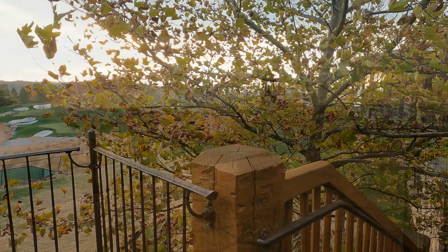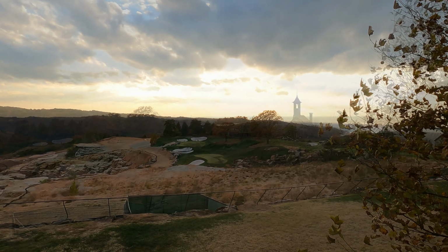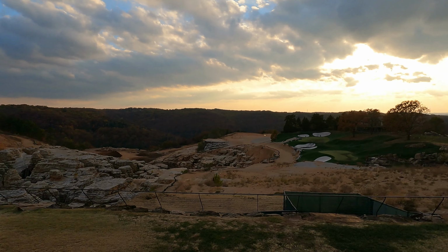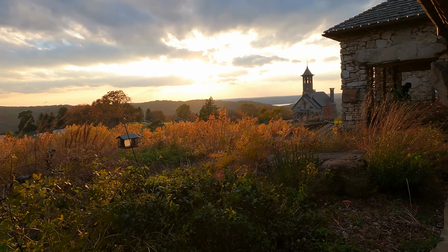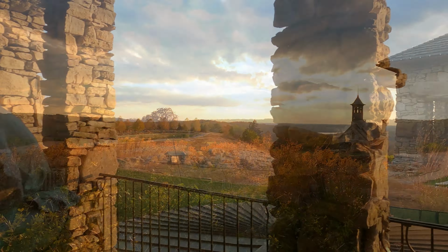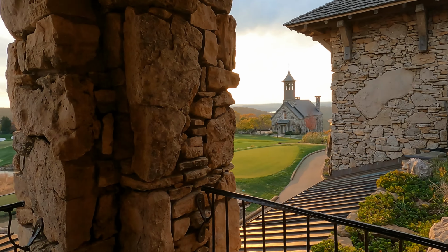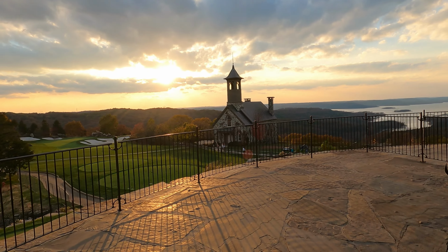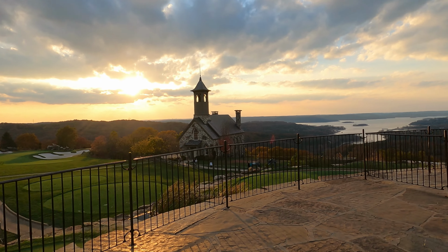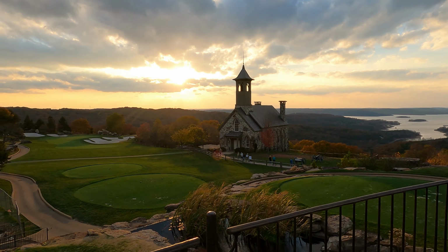There's also lots of windows and views from the porches, out into nature, into the golf course. Just really great views everywhere you go. I agree that those views were not put there by just chance. I think there was a lot of thought put behind every corner and every trail, and it was just beautifully done.